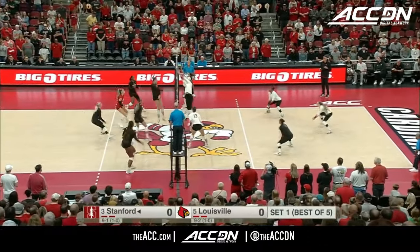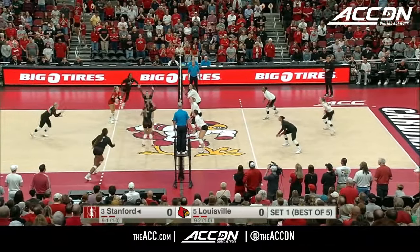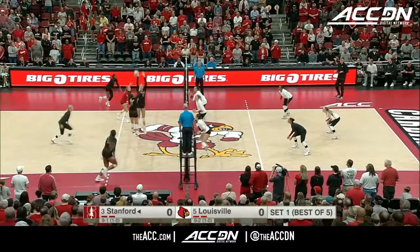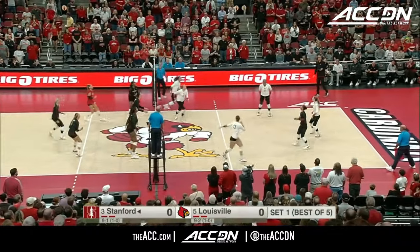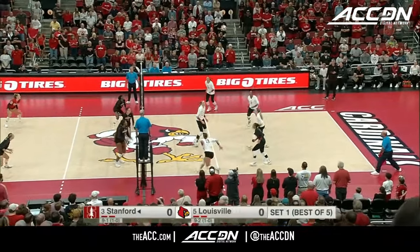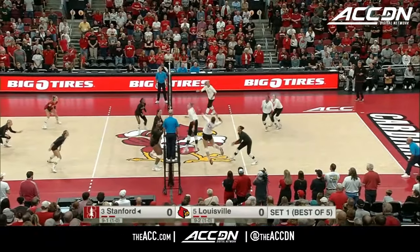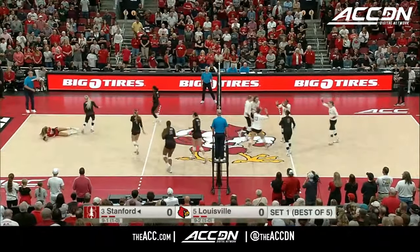Elena Scott. Ellie Glock sets the middle. Glock setting it back for Reese Robbins. Good defense by a Stanford team that's been trying to find their defense at the net. Rubin goes with a soft attempt. We play on. Long first point, won by Stanford.